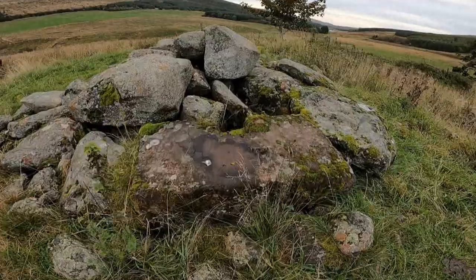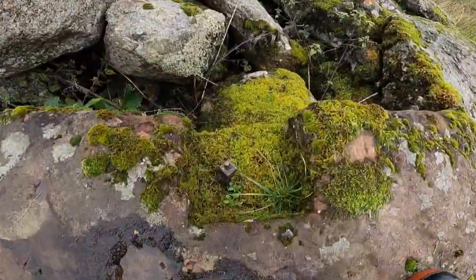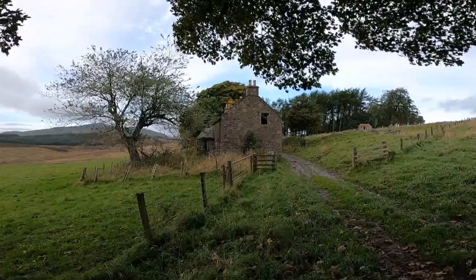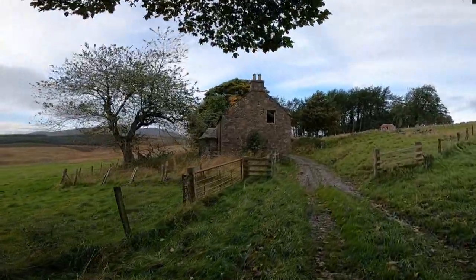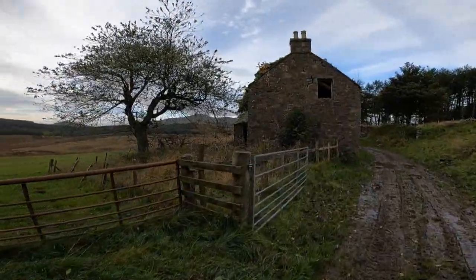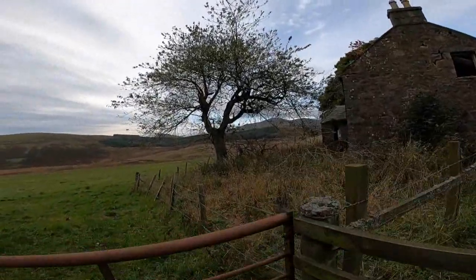Look at this, folks. This might have been part of a mill wheel or something. What a cool bit of history that is. Look at this, folks. This is incredible. This little abandoned house. I wonder what history lies within it.